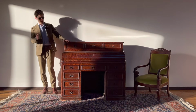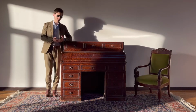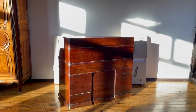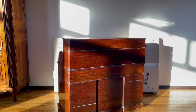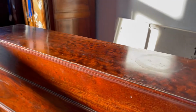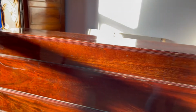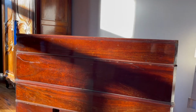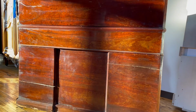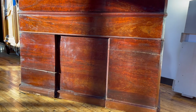Now, in addition to the interesting exterior of this piece, we're going to notice that this desk is also a middle-of-the-room piece, a meuble de milieu in French, which is a sign of quality. The back is not unfinished, left rough, but rather decorated with more of this deeply red, striking mahogany that's beautifully striated back here. Now, yes, there are some cracks, but this piece will eventually be completely brought back to its former glory by a professional restorer.